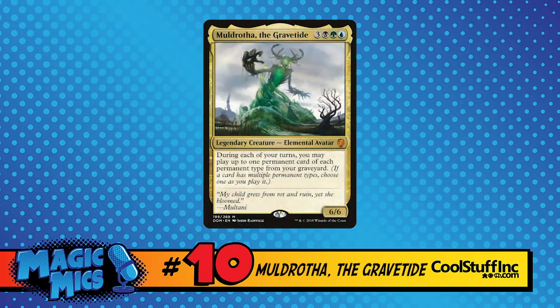Muldrotha is 3 colorless, a black, a green, and a blue. She's a legendary creature, Elemental Avatar, 6/6. During each of your turns, you may play up to 1 permanent card of each permanent type from your graveyard. If a card has multiple permanent types, choose one as you play it.